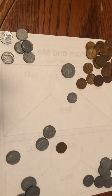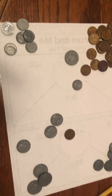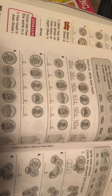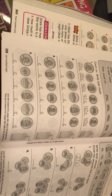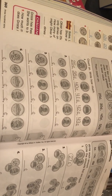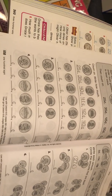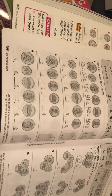What you're going to do next is page 108 in your math workbook. This is what it looks like. And if you want, you can ask mom and dad to see if they have any coins that you can use, just like how I have coins. If you don't have any coins, you can still see which coin it is. And if you don't remember the coins, you can always look at the coin poems. Have fun counting.